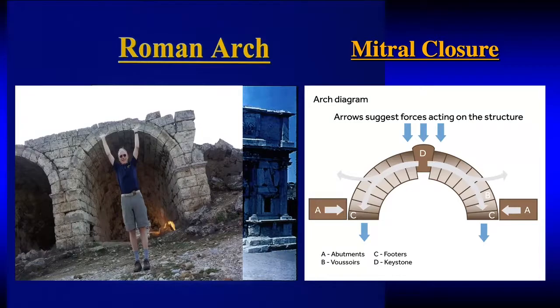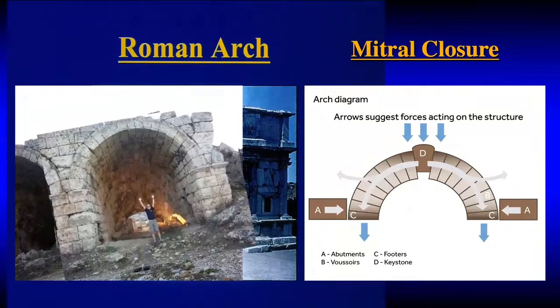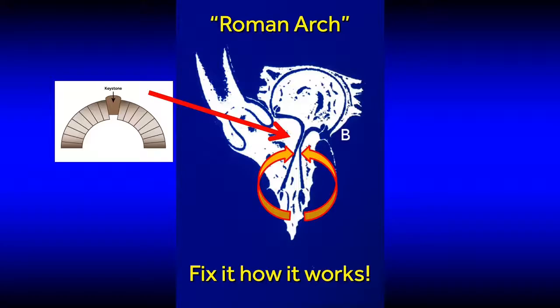And here's me in Ephesus in Turkey. I'm holding up a 3,000-year-old arch. I have to hold it up. No, fake news. It's trick photography. I wasn't holding it up. It's because that keystone is dropped in there that the arch is going to stay there forever. And if you think of it, that's exactly how the mitral valve works. Fix it how it works.